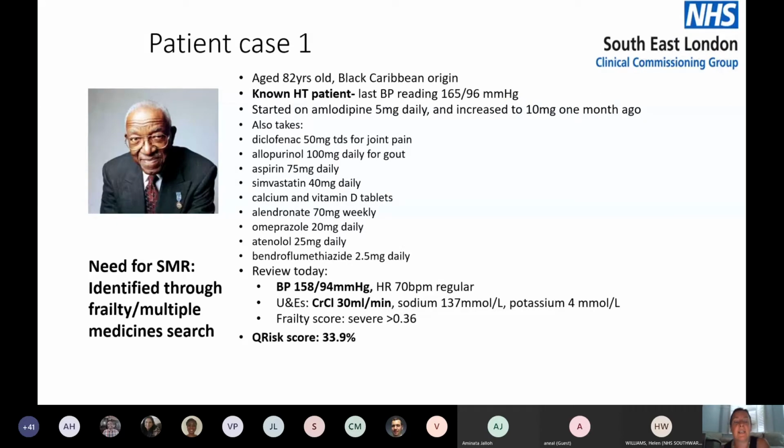He's an elderly gentleman, and he was discovered for an SMR because when doing the frailty search or multiple medicine search, he came up as a high-risk patient. He's 82 years old, his ethnicity is Black Caribbean, and he's a known hypertensive, but he's not being managed to target. His last blood pressure reading was 165/96. He was started on amlodipine, and this was increased to 10 milligrams a month ago.